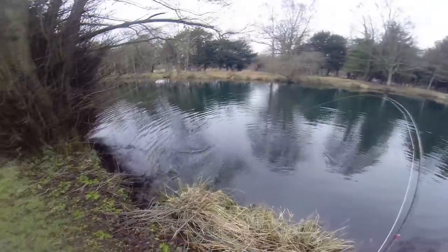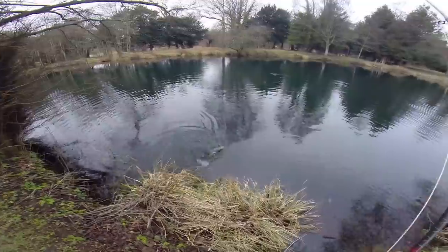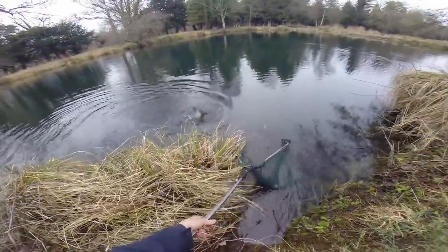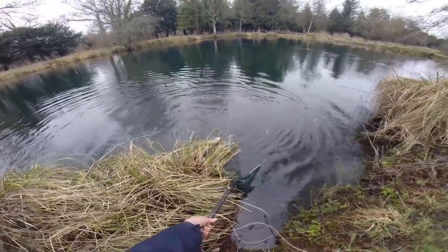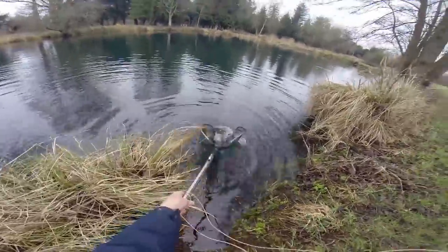I'm going to try and net him just down here. Actually, it looks like different markings on that one. Let's have a look at this. Here he comes. No, stop all that nasty jumping, splashing business. I think I've got him. Oh, get in. No, I haven't got him. I have got him.